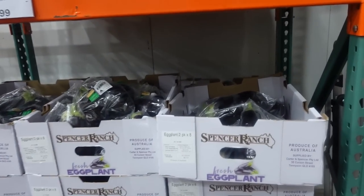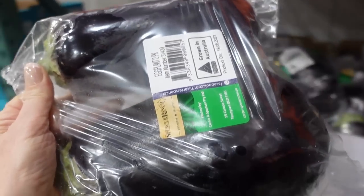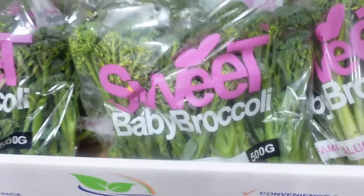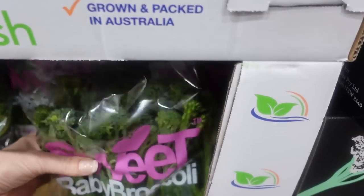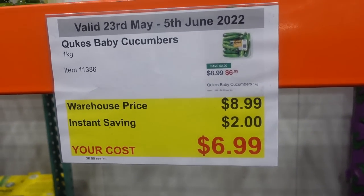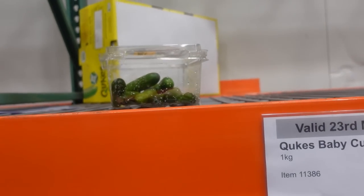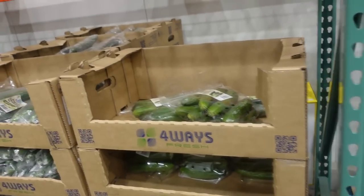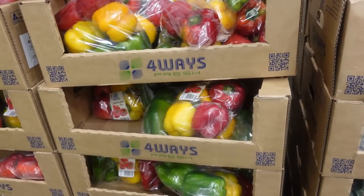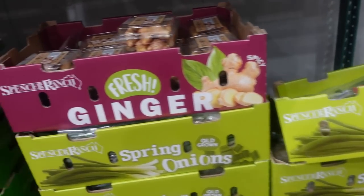I'm going to get eggplant today. Just trying to find a good one. I was so excited that they were on sale, but they've all gone. Except for those ones there. Someone tried to eat them. Okay, do we want to go the peppers? I think I've got a couple left. I'm going to leave that this time.